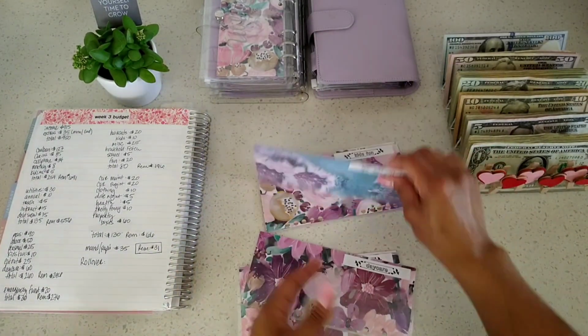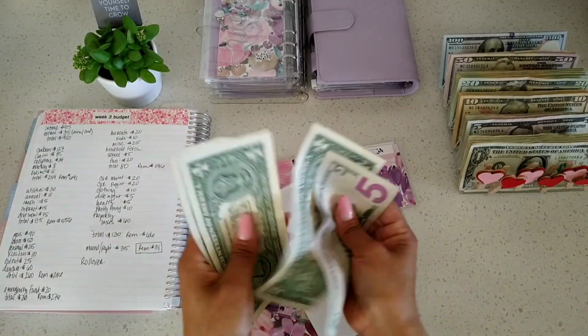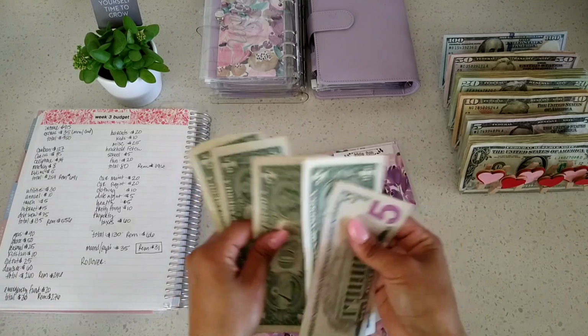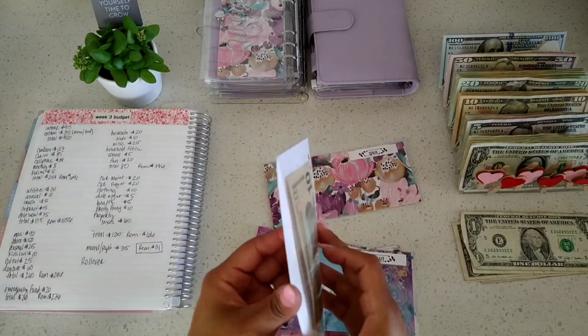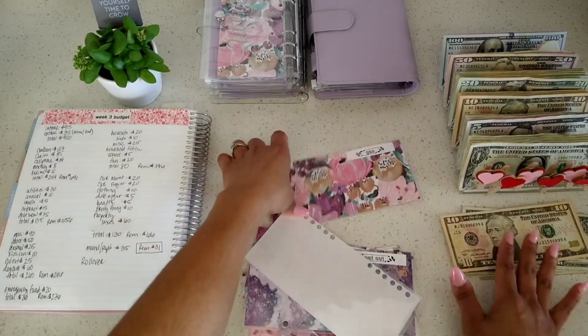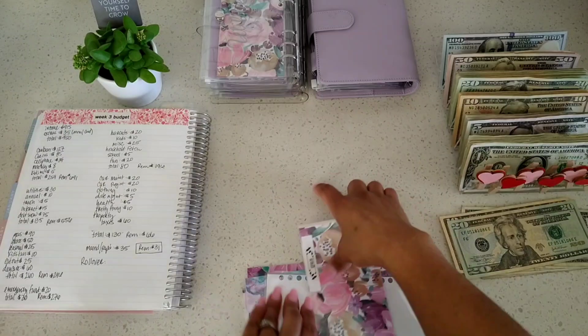Daycare has nothing. Eat out has 5, 6, 7, 8, 9. Okay, $9 there. Kids fund has 10. We have not been to Starbucks. And gas has the 20 that I leave in there for cash.